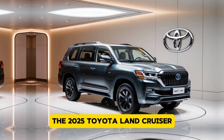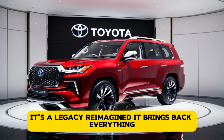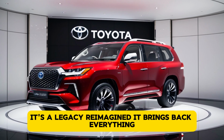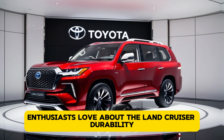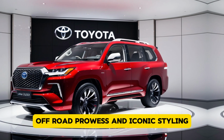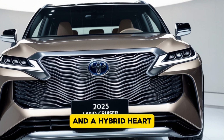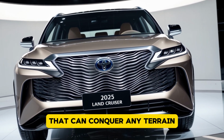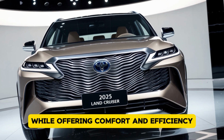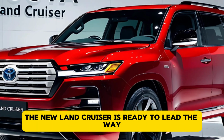The 2025 Toyota Land Cruiser is more than just a vehicle. It's a legacy reimagined. It brings back everything enthusiasts love about the Land Cruiser: durability, off-road prowess, and iconic styling, while embracing the future with modern tech and a hybrid heart. If you're looking for a versatile SUV that can conquer any terrain while offering comfort and efficiency, the new Land Cruiser is ready to lead the way.